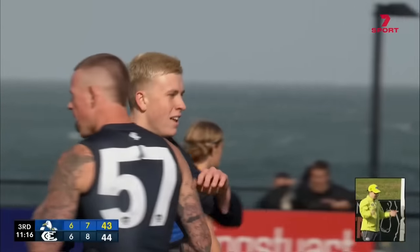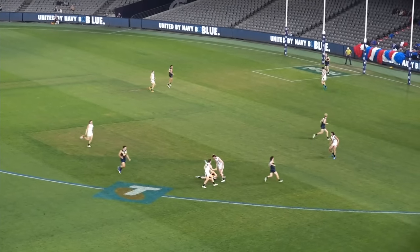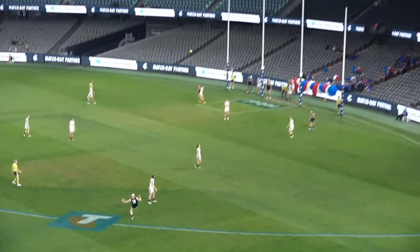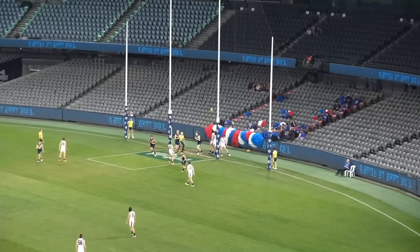Carlton in front. He's been taken out beautifully by Dersma. His kick up to Caddy is sensational. Here's Nate Caddy. Right on 50. That kick is going all the way.